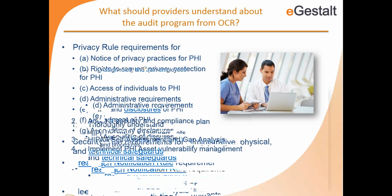And the vulnerabilities can be due to IT assets or due to processes, because policies may not be in place. So you need to evaluate holistically the vulnerabilities that exist in the company. And the information from the self-assessment and the PHI asset scanning contributes towards the risk analysis. So as an organization, you want to know what your risk exposure is.